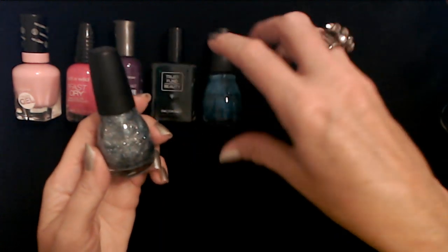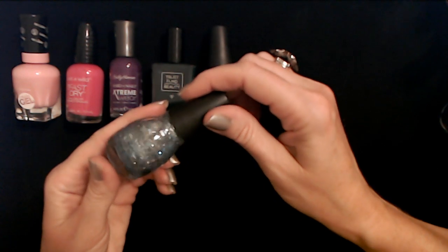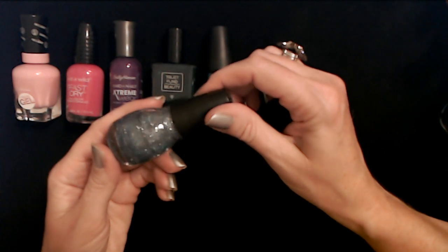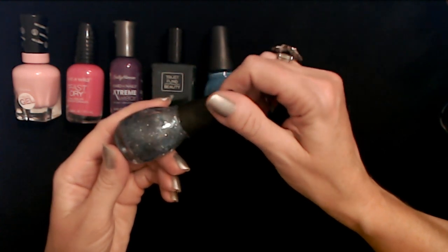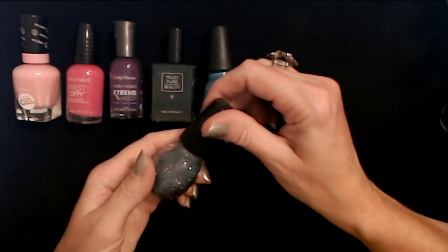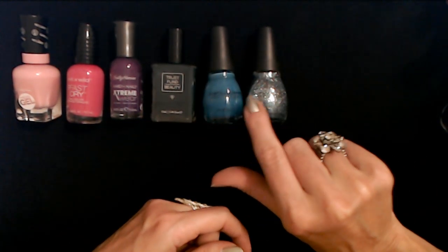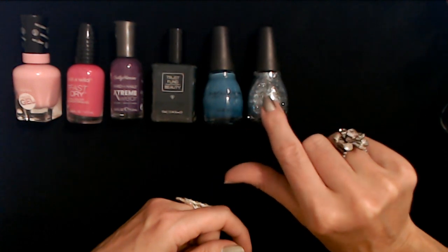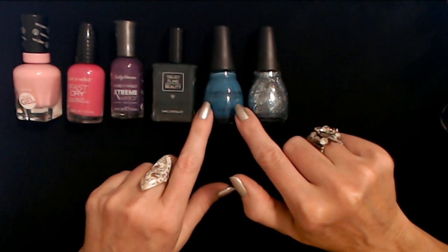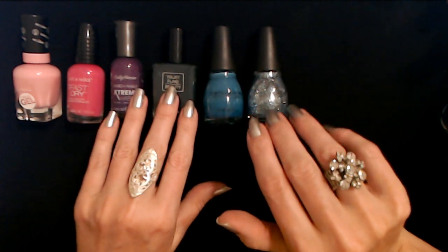This is another Sinful Colors. These would go really well together. This is a glitter nail polish that has blue glitter that's about the same color as this, but it also has silver glitter mixed in with it. Yeah, that's a really nice combination. And of course it's mixed together in clear nail polish. Those two would look really good, like do one coat of this, or even two, and then go over with a light coat of this. Just enough to let the blue show through underneath. Or I could even put it on over this silver. That'll look good too.